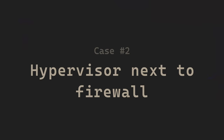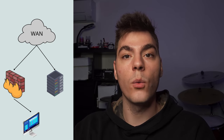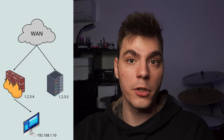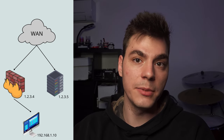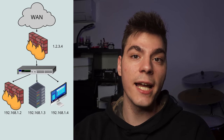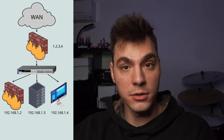On the other hand, having your virtualization host next to your firewall means that its IP address will be in the WAN section from your firewall's perspective. Now, this is a problem because it means that you will need one public IP address for your firewall and another one for your virtualization host. This essentially means that you kind of ruled out the option of this being your main and only firewall. You will probably need another firewall in front of this. You no longer have the problem of losing access to your virtualization host UI if the firewall is down. You win some, you lose some.